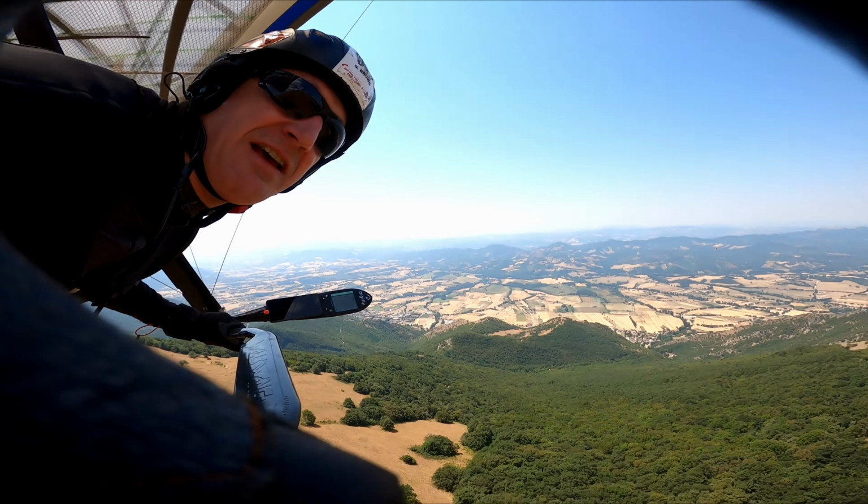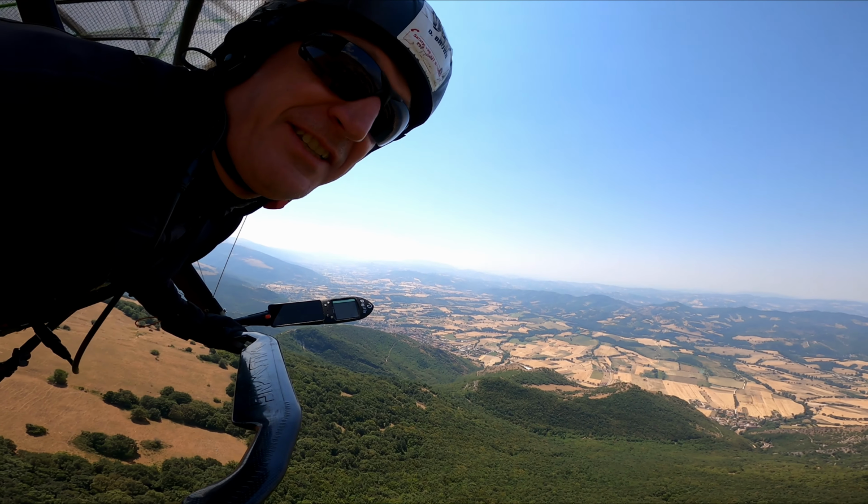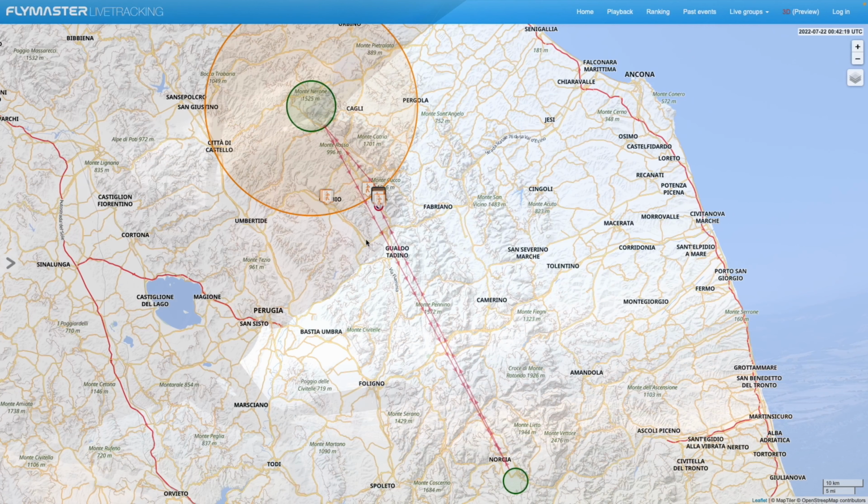This is the ninth task and the last task of the 2022 European Hang Gliding Championships. 180 kilometers today. Let's see if I can do it. So for today's task, we're taking off at the normal takeoff at Monte Cucco, flying north to a turn point centered around Monte Nerone, and then all the way south to a turn point near Castelluccio, which is this plane here, and then back north again to the landing and goal just in front of the takeoff at Monte Cucco, which is a total of 186 kilometres.